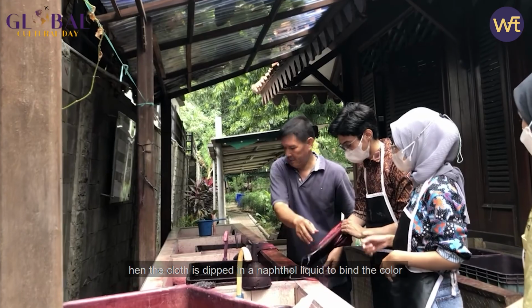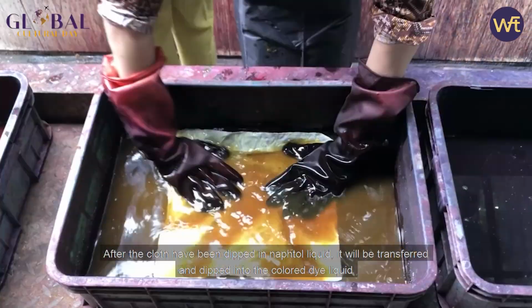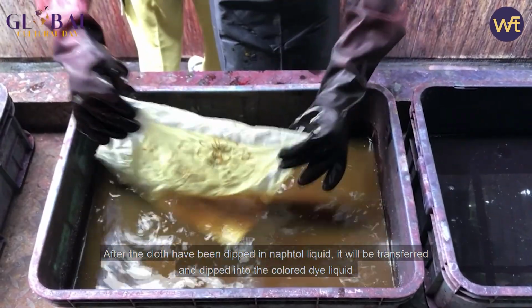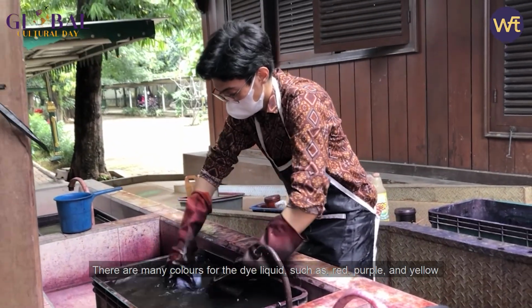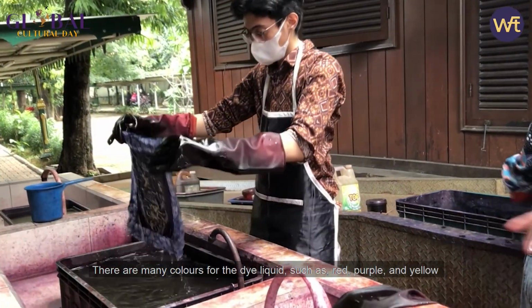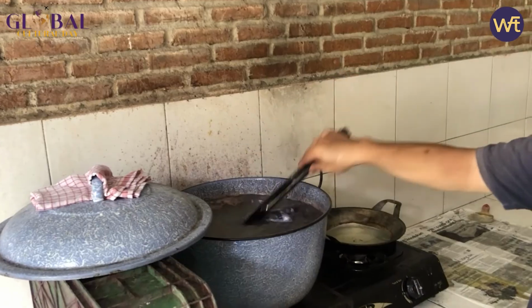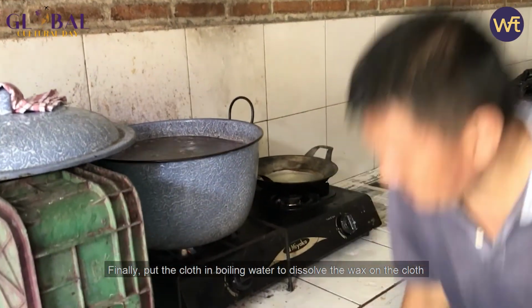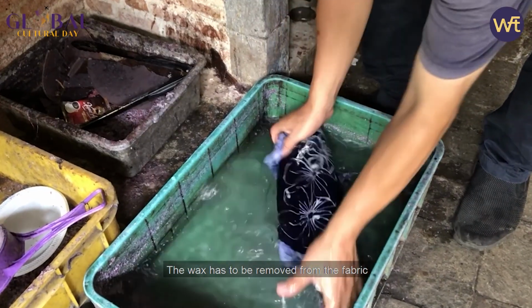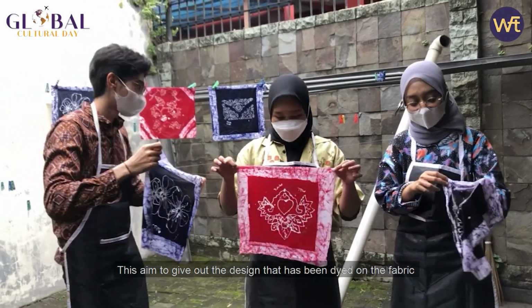Then, the cloth is dipped in a naphtha liquid to bind the color. After the cloth has been dipped in naphtha liquid, it will be transferred and dipped into the colored dye liquid. There are many colors for the dye liquid such as red, purple, and yellow. Visitors may choose their favorite dye color. Finally, put the cloth in boiling water to dissolve the wax on the cloth. The wax has to be removed from the fabric. This aims to bring out the design that has been dyed on the fabric.